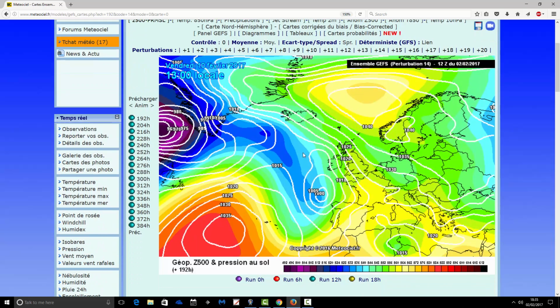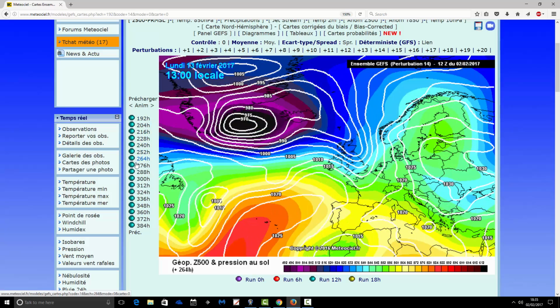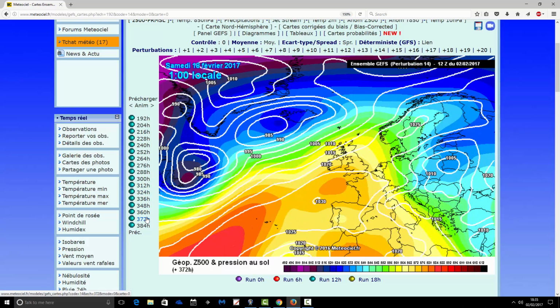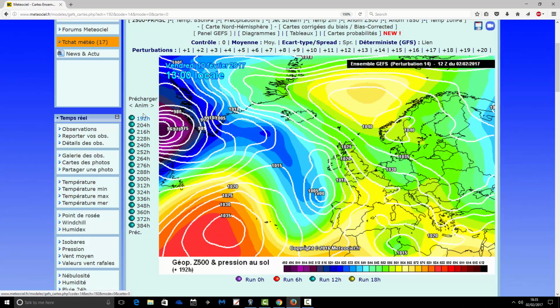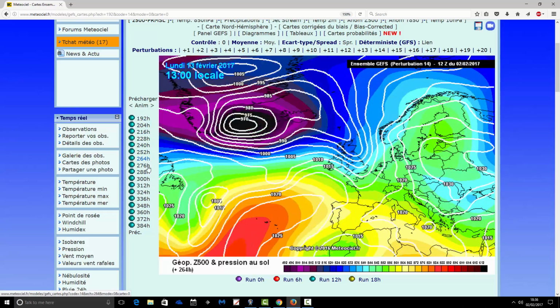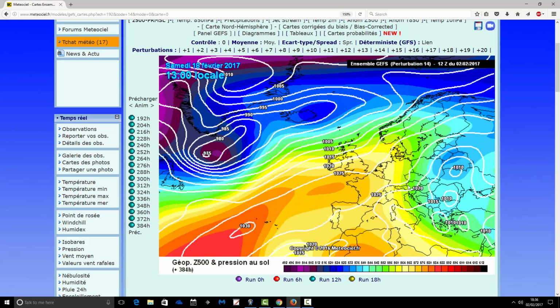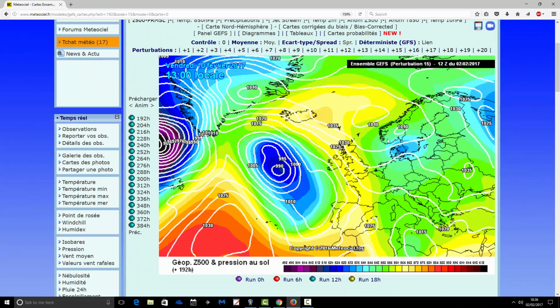Ensemble member number 14, winds in from the east or southeast on the 10th. However, the Atlantic is breaking through very quickly on this one. So this is a much milder one. It's our first really genuinely mild one, and even this one does start off quite cold around the 10th, but very quickly the Atlantic is pushing through, and that's a much milder one. Ensemble member number 14, that's our first one.